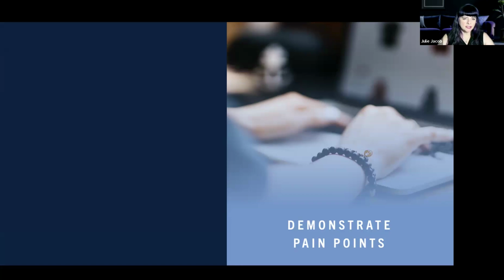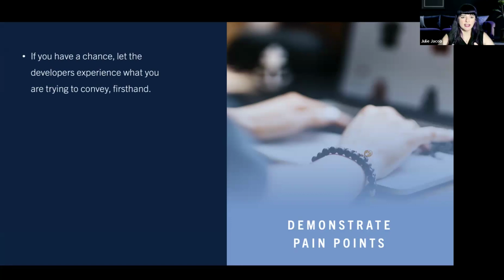So when you try to explain to them, this is a pain point and our users are definitely having a problem with it, they don't really see it. So sometimes what you have to do is sit them down in front of something, give them completely different data that they're not used to, so that they can firsthand run into that pain point. This can be hard sometimes if they're really familiar with the product.